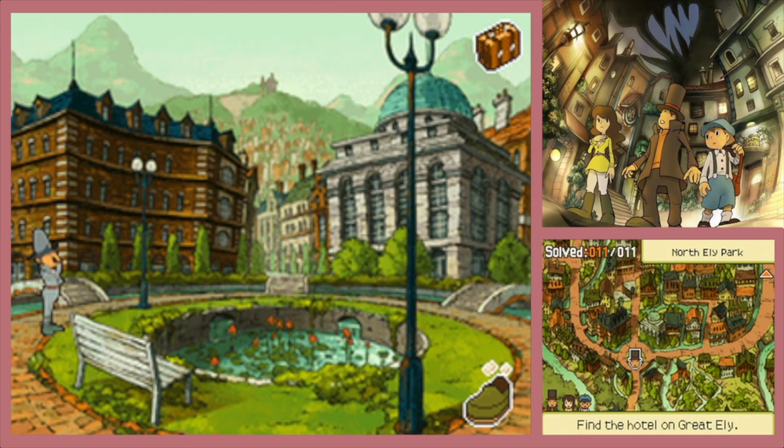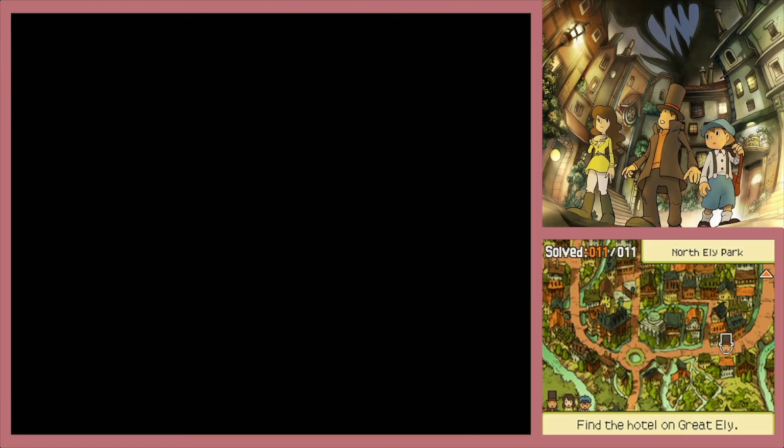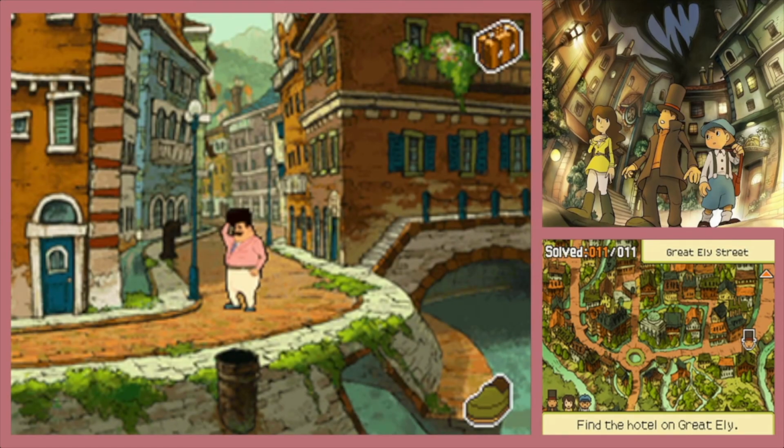And then he just moves over there now. Okay, cool. Got a lot of different directions we could go to. Probably a lot of puzzles as well. This is going to be a very grand adventure, I assume. A whole lot of stuff to explore. And hey, look who it is!